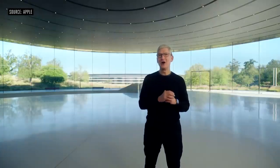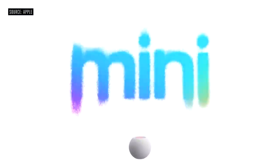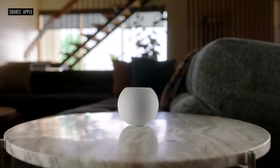I'm excited to introduce the newest addition to the HomePod family. This is HomePod Mini. It's wrapped in a beautiful, seamless mesh fabric that not only looks great, but was created specifically for its acoustic performance.